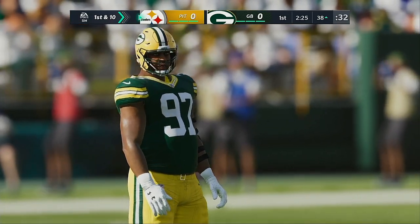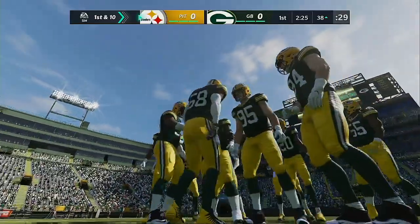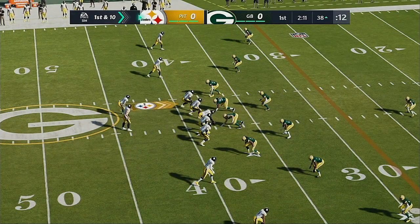How about the effort? Making the catch despite the pass interference. Nothing else to be gained on the play. No need to take the penalty. The play stands. So here's a 1st and 10 at the 38.